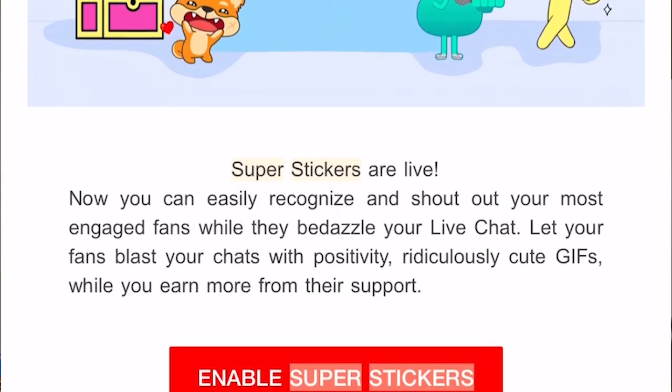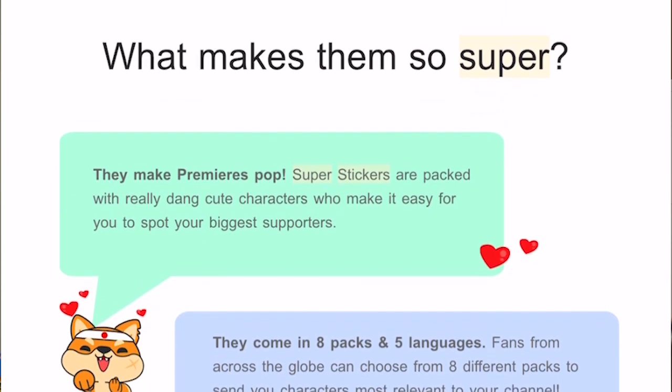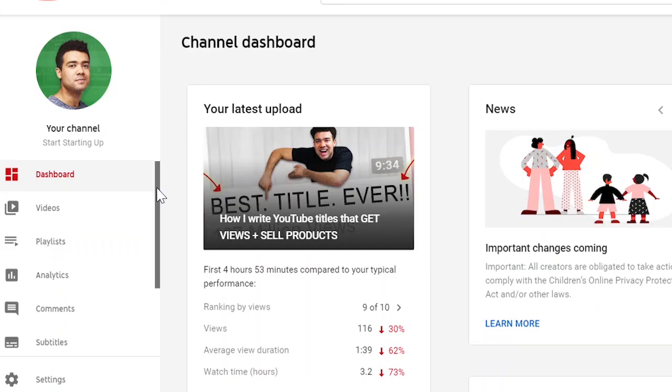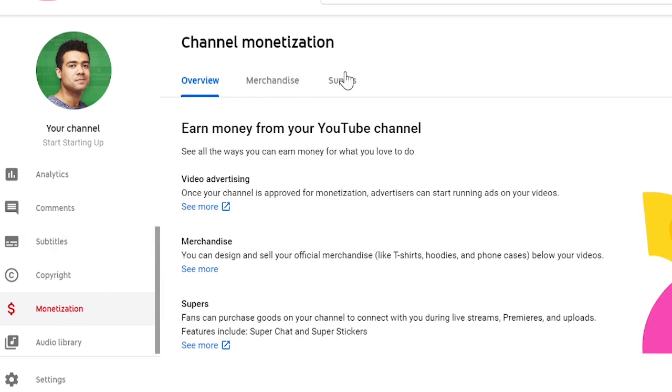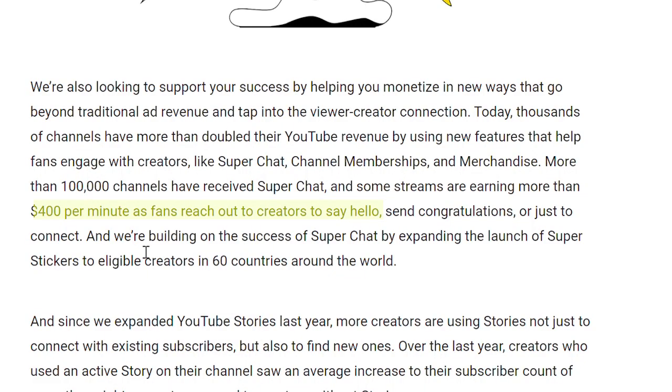I received an email from YouTube recently that they've released a new thing called super stickers, which is meant to be the next best thing for making money on YouTube. I've learned that you can turn on super stickers by going to the monetization area and clicking on supers and then ticking these boxes up here that you can see on my screen now. And from the CEO's blog post, they're being promoted as being able to make me up to $400 per minute.